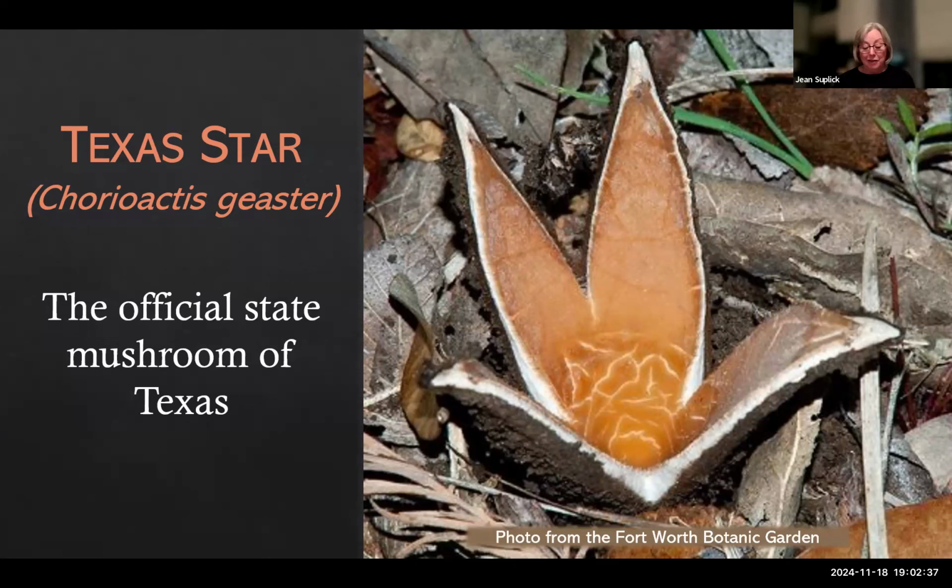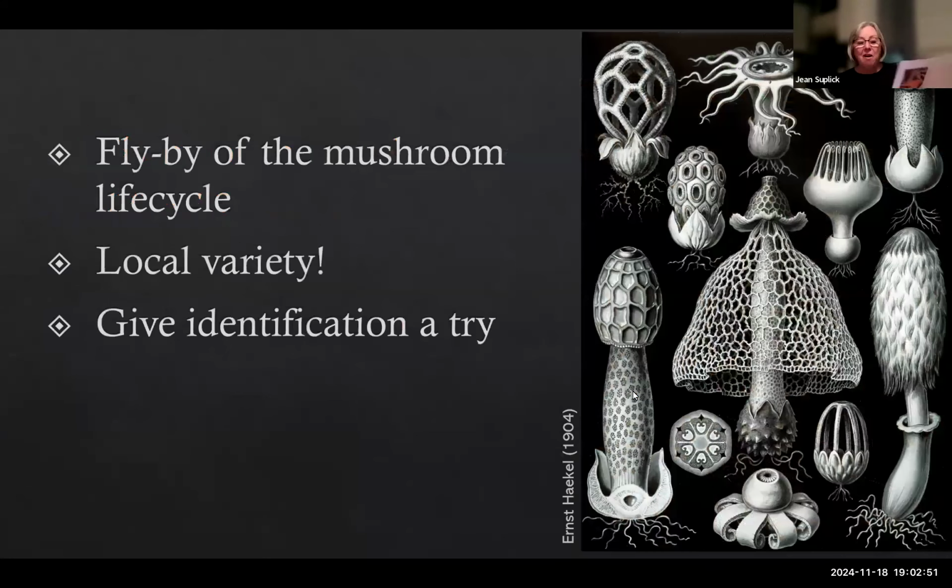What I think we ought to do is lobby Mary Pearl and Michelle Haggerty to have the Texas Star be one of our upcoming annual certification pins. I think it'd be really pretty cool. So let's go ahead and get started.